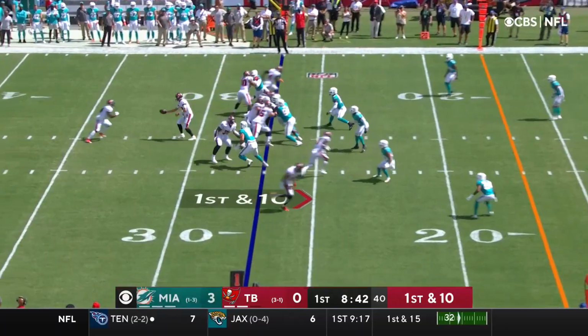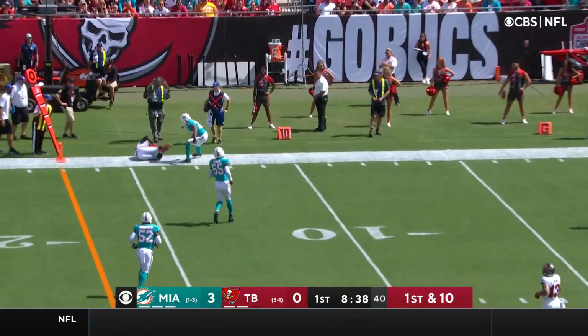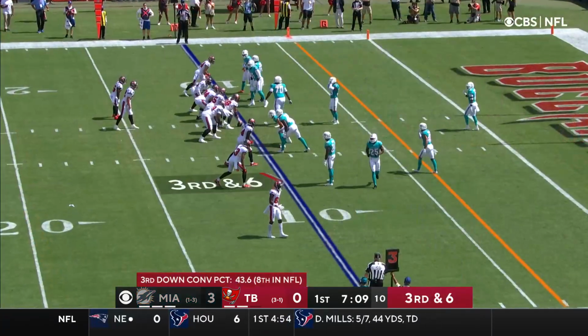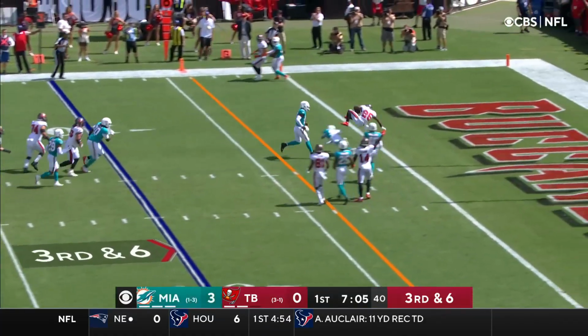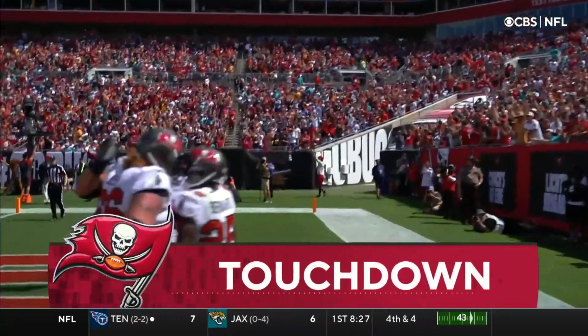It seems like they just choose not to a lot. First downs on their last 3 plays. Make it 4 first downs on the last 4 plays. As Godwin, man, he opens up so much for him. It's a game changer because you have to double him. He's never covered even when he's covered. 3rd and 6, complete, and flying into the end zone is Giovanni Bernard.